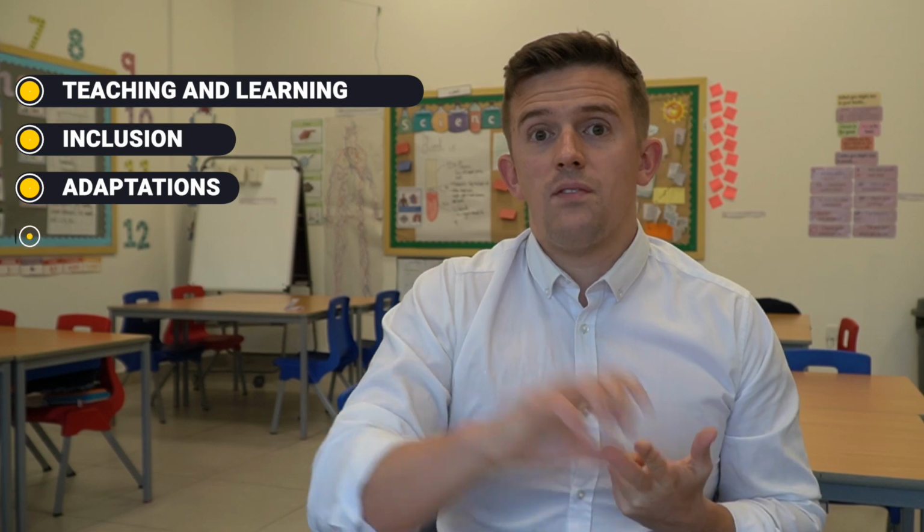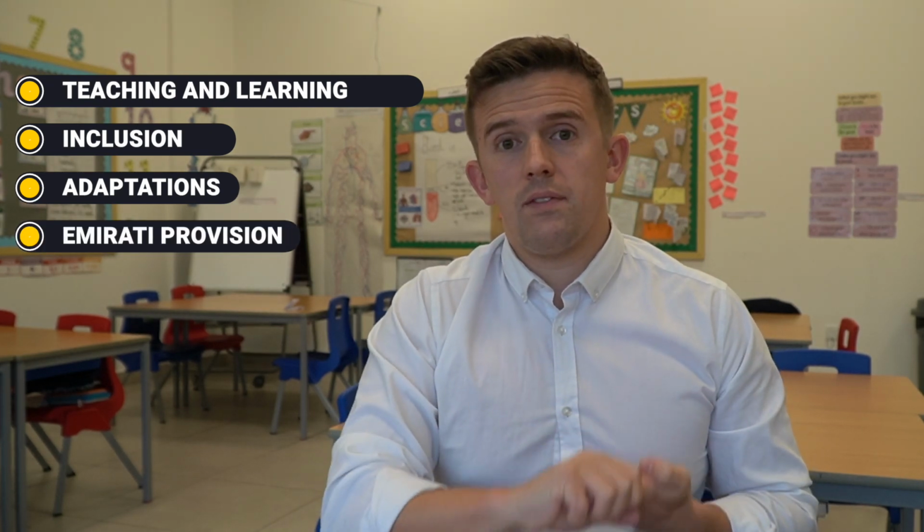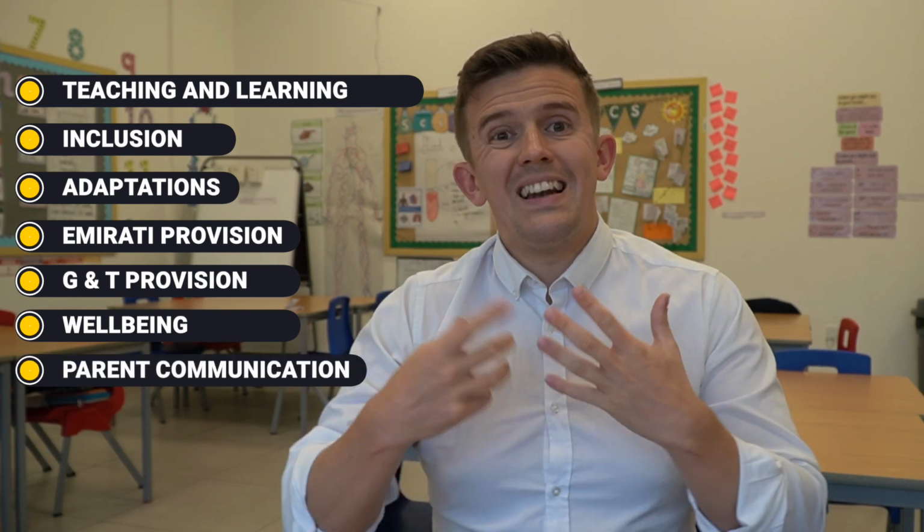During an inspection, the teams will look for a range of different things. They will look at teaching and learning, inclusion, and the ways that we support and develop the curriculum for Emirati students. They will also do the same for children who are gifted and talented. They will look at well-being to see how we support children with their well-being, parent communication, the way that the school is governed, leadership, and many other factors.